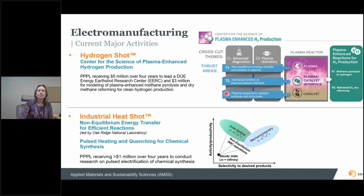We also have underway another Energy Earthshot Research Center that we're a partner with Oak Ridge National Lab that leads the effort. This one, the Hydrogen Shot Energy Earthshot Research Center, is led by PPPL. This one, led by Oak Ridge National Laboratory, we are studying how not using plasmas, but how we can use electricity, pulsed heating and quenching of samples in order to undergo chemical conversion. So this is using clean electricity to tailor both spatially and temporally how one can use electricity to heat samples in the most optimal way.